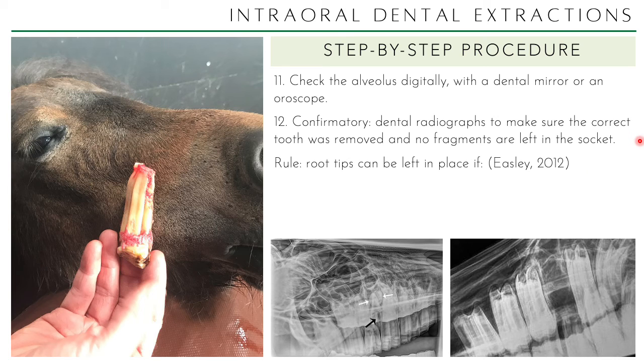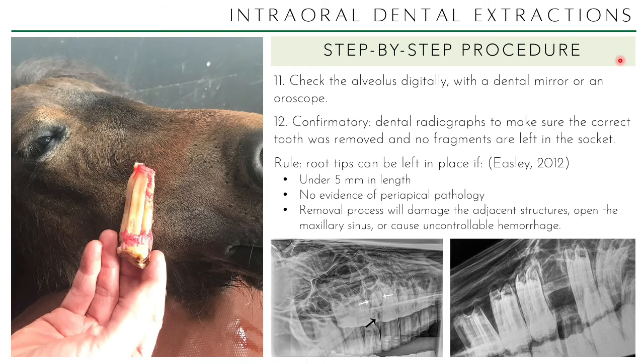These are enumerated by Easley in a 2012 journal. I'm not sure if he's in Cornell or in UC Davis, but he published an article about intraoral dental extractions. If the root tips are under 5 millimeters in length, you could leave them there. There is no evidence of periapical pathology, meaning no pathology around this area which could be left by the root fragment and start another problem. And if you believe that your attempt to remove the remaining root fragment stuck in here will damage any adjacent structures, it could open the maxillary sinus, or it can cause uncontrollable hemorrhage. So again, there are some exceptions to the rule, but the big surgical decision will be made by the practitioner.